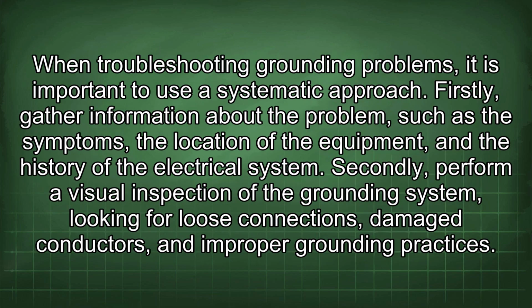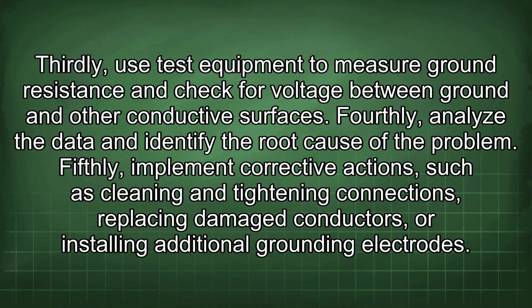When troubleshooting grounding problems, it is important to use a systematic approach. Firstly, gather information about the problem, such as the symptoms, the location of the equipment, and the history of the electrical system. Secondly, perform a visual inspection of the grounding system, looking for loose connections, damaged conductors, and improper grounding practices. Thirdly, use test equipment to measure ground resistance and check for voltage between ground and other conductive surfaces.